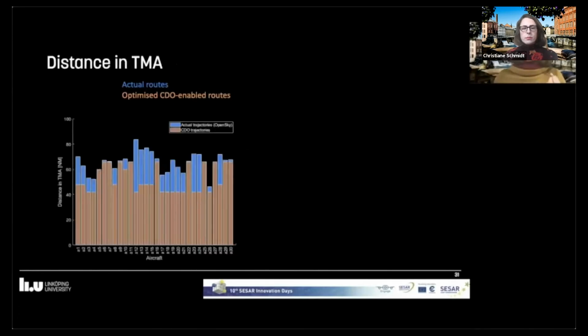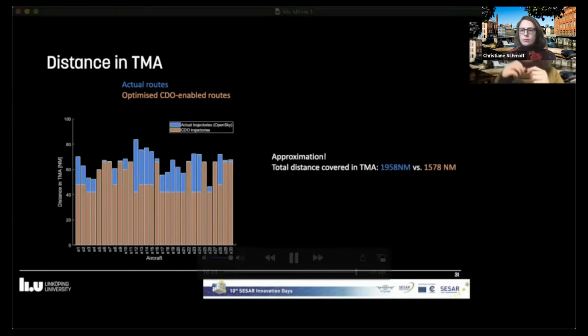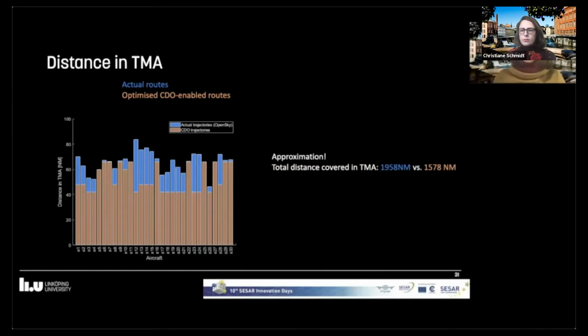And finally, let's look at distance in TMA, same color coding. One note here, that's an approximation because we use for each edge a length of 6 nautical miles, while the axis parallel edges are shorter than 6 nautical miles and the diagonal ones are longer than 6 nautical miles. If we use that, then we get a total distance covered in the TMA of 1,958 nautical miles for the actual routes and 1,578 nautical miles for the optimized CDO-enabled routes. And that's a reduction, the difference is more than how we could underestimate. So we get an improvement.